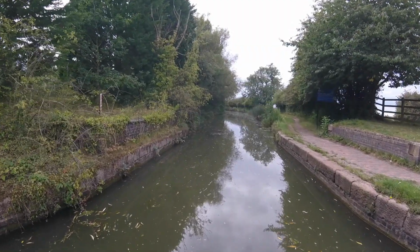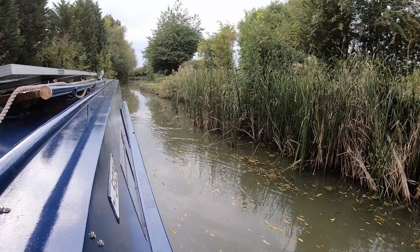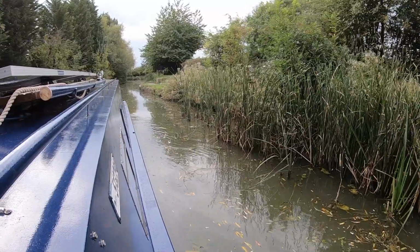It doesn't look to me as though it's going to be easy to find. There's a narrow bit here. I think there must have been a bridge here. I was just saying, it doesn't look to me as though it's going to be easy to find a mooring spot. The sides of the towpath are so overgrown. That boat is very close behind me now.